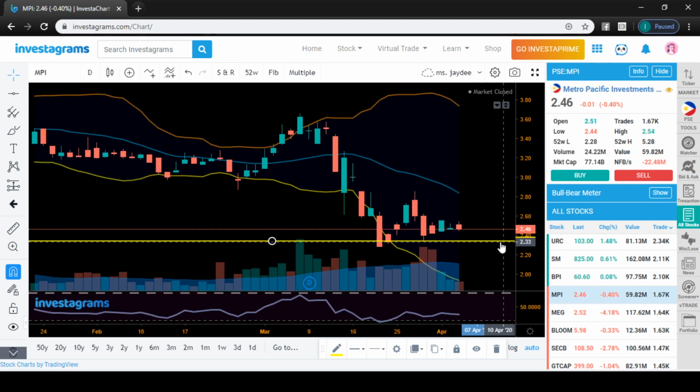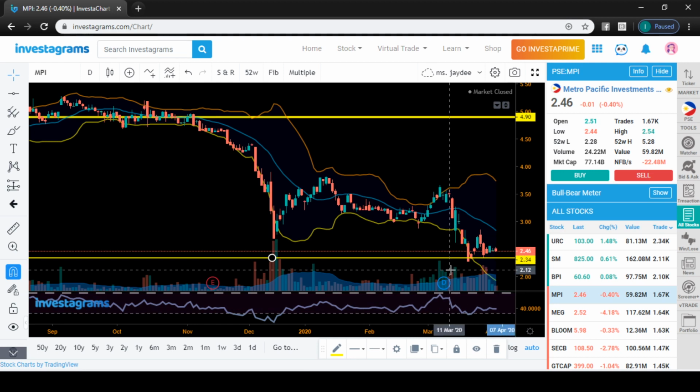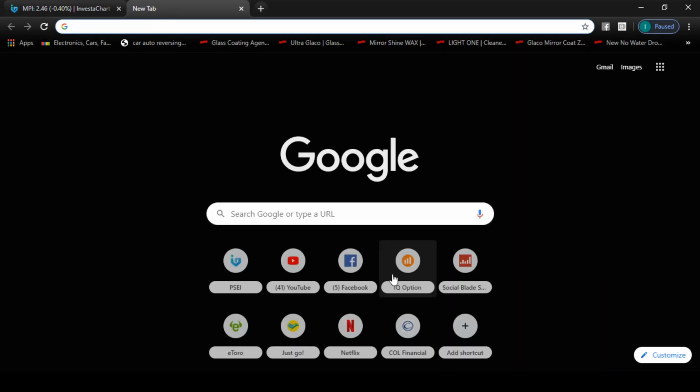And let's find out if it will stop at that level. Okay, so I have a feeling that as soon as this lockdown is lifted, the day after that, most of the stocks will probably jump, gap up. But I don't know. There was a, let's try to search that.